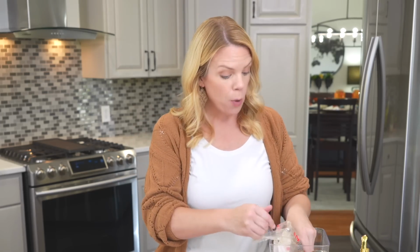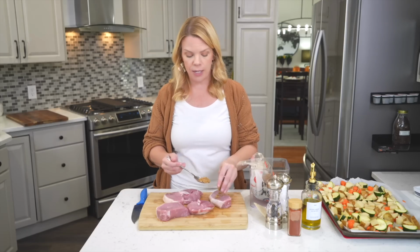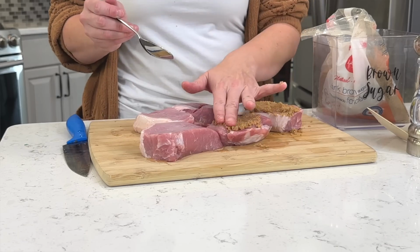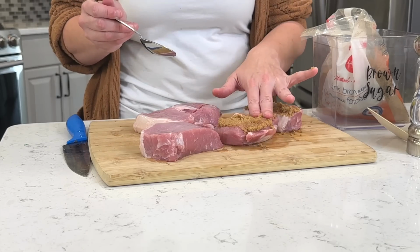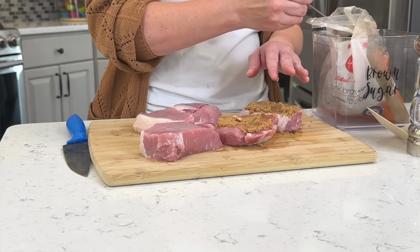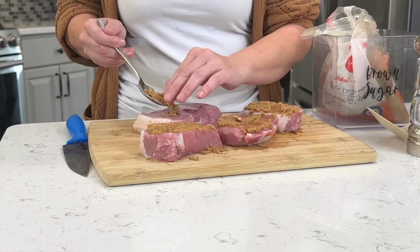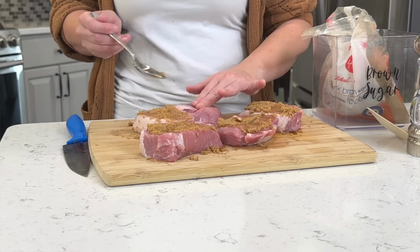So for the meat, I'm going with pork because it's so cheap. And this is gonna seem crazy, but I literally am using brown sugar, like a lot of it, and kind of like rubbing it into the meat so that when I cook this in the oven, it makes like a crust. Oh, it's so freaking good, you guys.